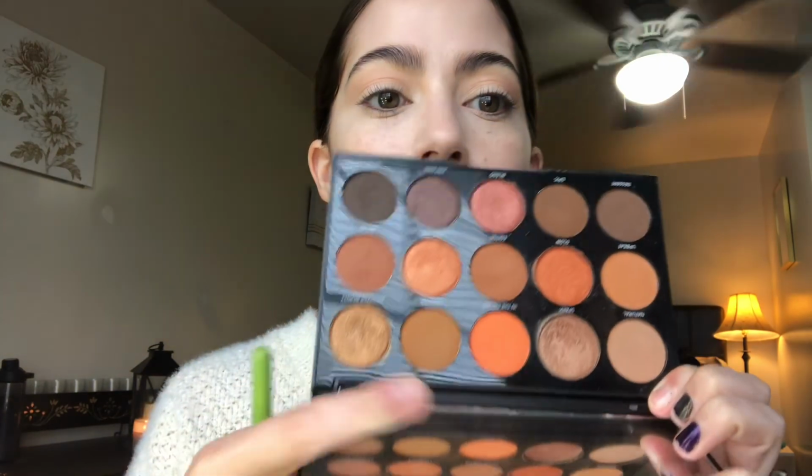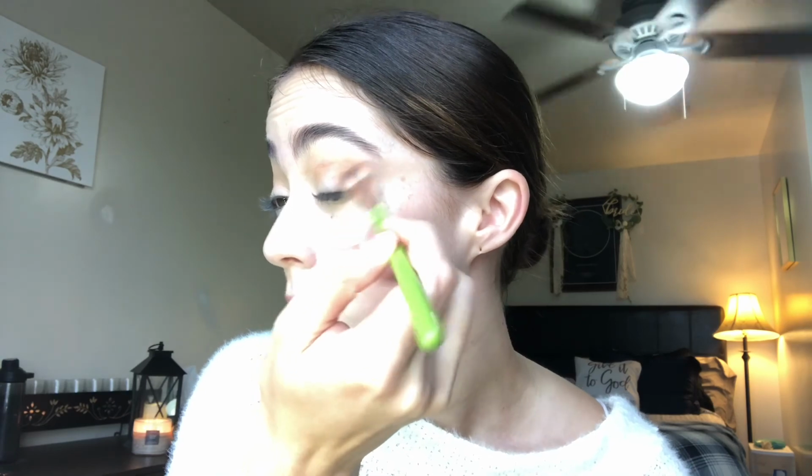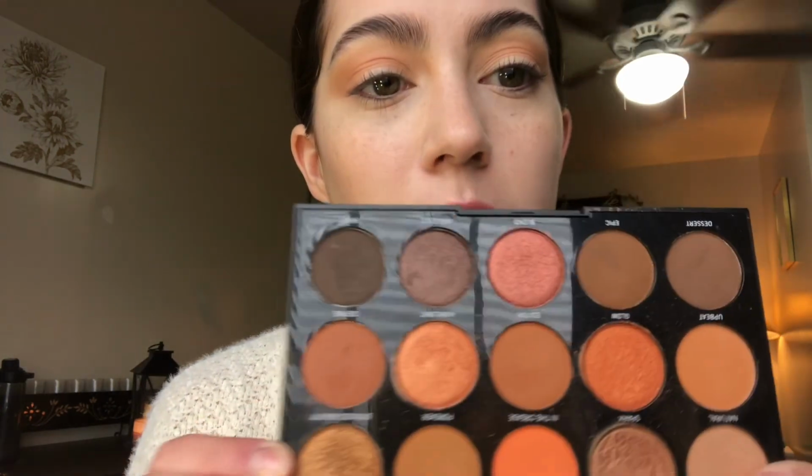Next, with my Alamar blending brush, I'm going to go into the shade Forever. It's this one right here. That one kind of reminds me of a more golden maple shade. So I'm going to take this a bit lower in my crease, but still blending this out nicely. Alright, so we're starting to get that shape where it's extending out that way, and a beautiful blend of these shades.